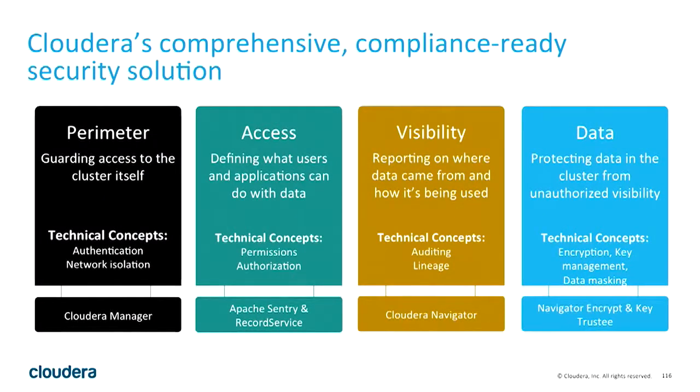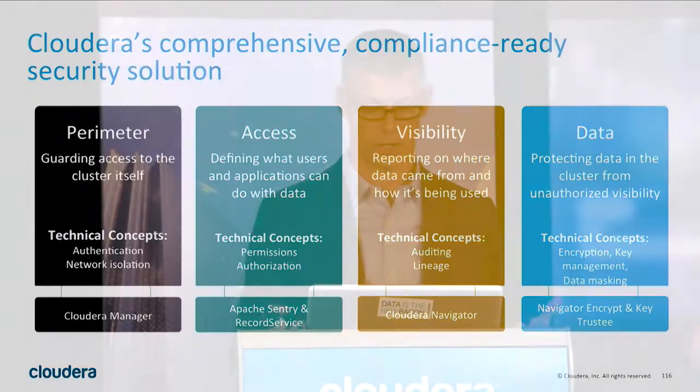So overall, what we've talked about here is a comprehensive, compliance-ready security solution addressing these four pillars. A number of different technologies there. As I mentioned, you're looking for proven capabilities. They should work consistently across environments, whether that's on-prem or in the cloud. They need to have the right level of depth. Table only is generally not going to be sufficient. It needs to be row and column level, and it needs to integrate with standard tools, including being tightly integrated within Cloudera Manager. So that's the portfolio that we have attempted to put together and provide with Cloudera Enterprise.